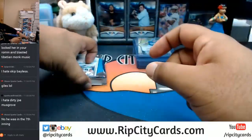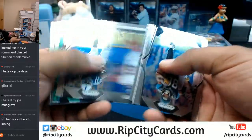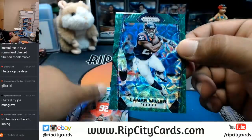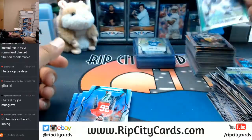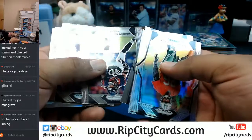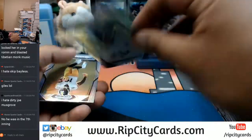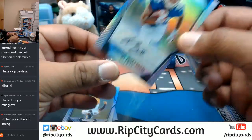There, so this half got a green Lamar Miller for the Texans. Went to middle school with the guy, now he's in the pros. Hashtag that's what's up. What else we got for the Giants? Wayne Gallman, two Giant rookies coming up there.